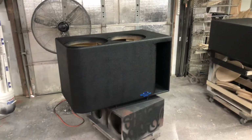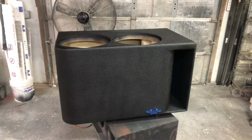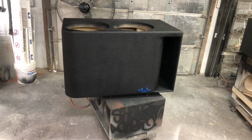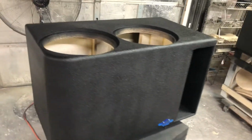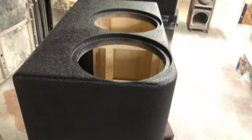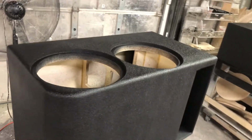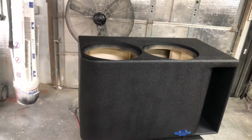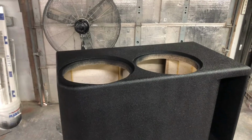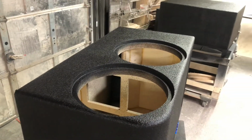This enclosure right here is 44 wide, 22 high, 22 deep. It's got 7.2 cubic feet after all displacement, and that includes the port, the subwoofers, and the bracing that we got in there. As you can see, we got the window brace in there. Triple baffle, this thing's gonna be nice and strong. Triple baffle is gonna make sure the baffle never flexes, has a ton of mounting area for the subs. Screws can bite into a lot of wood. More material there, the better you are off.